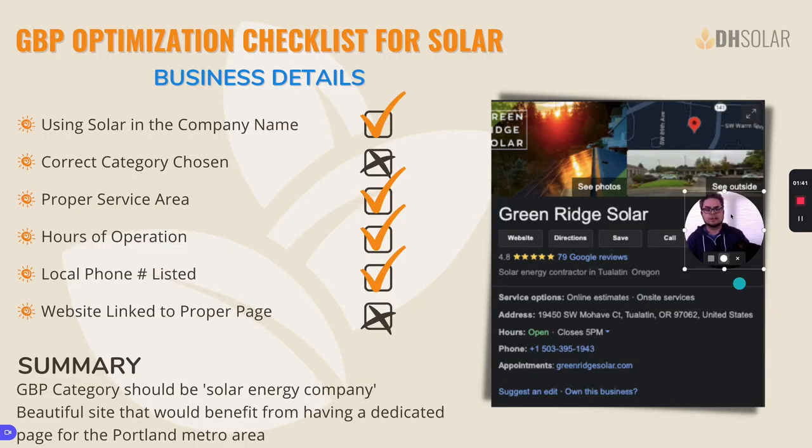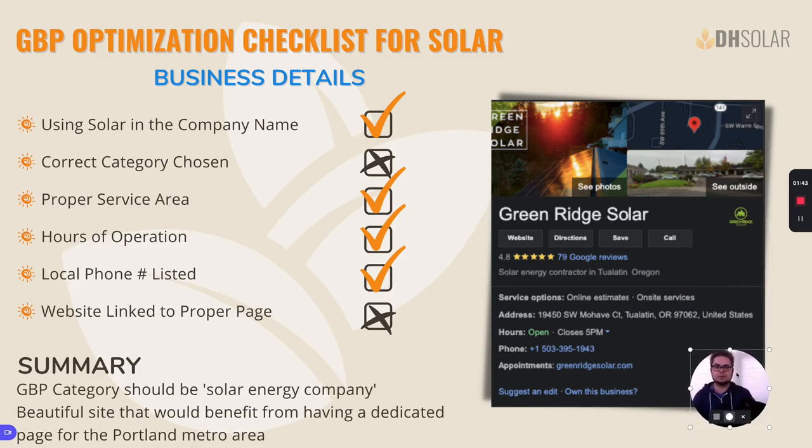So, let's dive into this and look at what we have developed here at Digital Harvest, which is kind of like a scorecard for your Google business optimization. We're going to go into 3 different areas here. First one up on the screen right now is the business details. You can see this snapshot on the right-hand side of the Google business profile for Greenridge Solar, and they've got a lot of great check marks here on the left-hand side. We're going to go through the ones that are most important. You've seen some common stuff here before, and I've got the surprise.